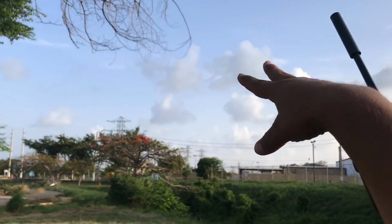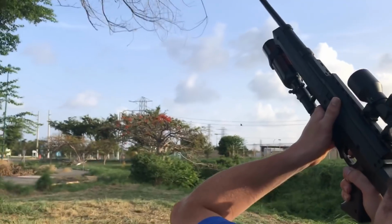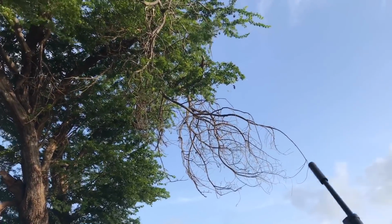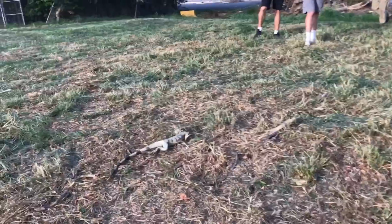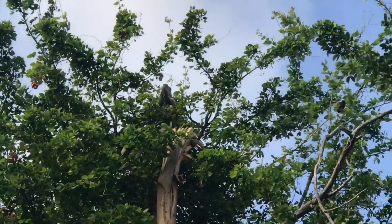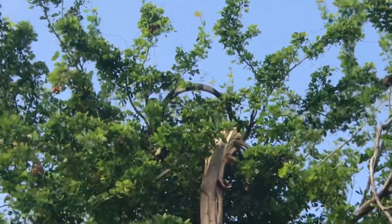See the dried branch that's hanging right here? Follow it straight up. His head is right there, and his tail's hanging down. Oh! All right, you guys. So the boys are on another iguana. Holy smokes! Oh! The size of that tail!